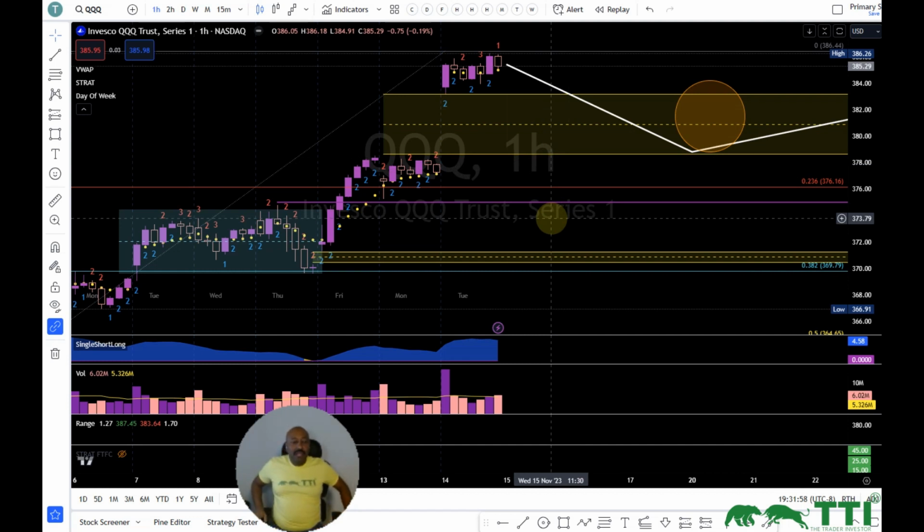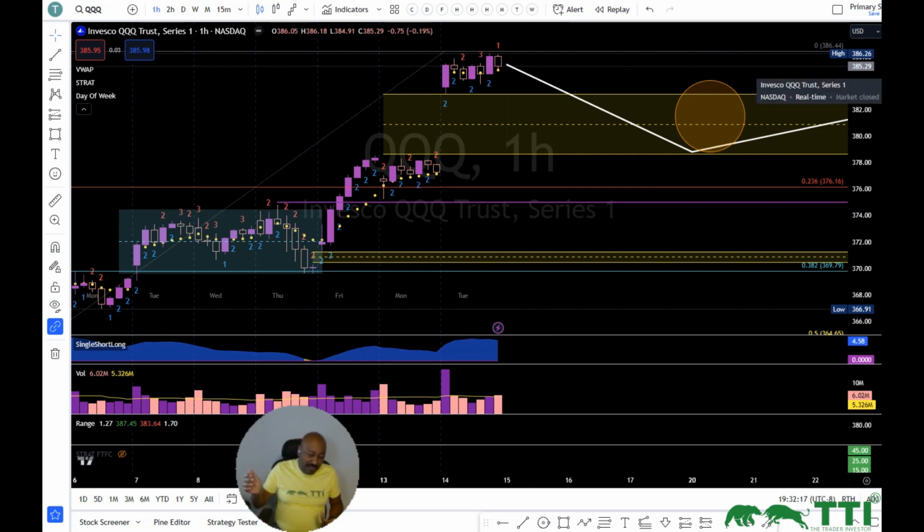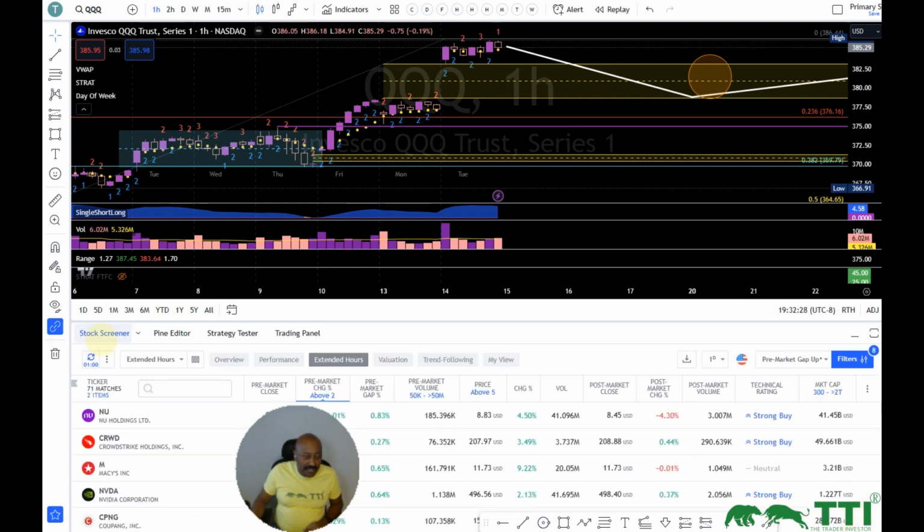So as I mentioned earlier, let's start to think about a more advanced way of how we can structure additional entries from other tickers. One way is to build a watch list, a list of stocks, and go one by one. Another way is to use a screener.